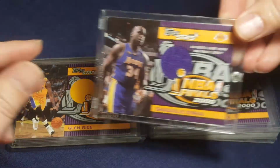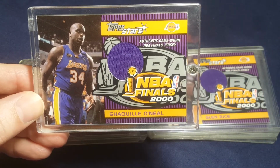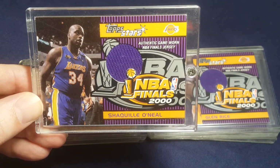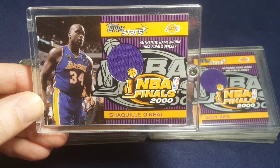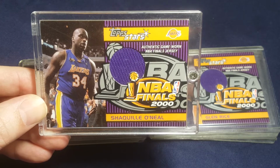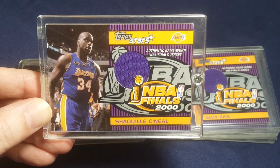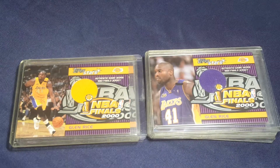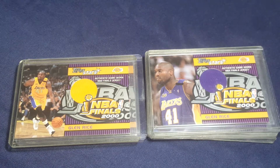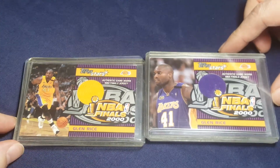This was the first one I picked up. And I remember when I got this in the mail, I was so stoked. Thinking that I'm actually holding a piece of the jersey that Shaq was wearing in the finals. And as a Laker fan, that was really, really cool. This is probably my favorite of the 5 sets I'm going to show. And I think it's because of the purple that's in the design of the card.